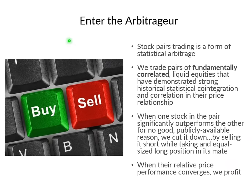So here enters the arbitrageur. Stock pairs trading is a form of statistical arbitrage. We trade pairs of fundamentally correlated liquid equities that have demonstrated strong historical statistical co-integration and correlation in the price relationship. And if these terms sound difficult to grasp, don't worry about that. We've set up PairTradeFinder Pro so that it's very, very easy to identify good pairs to trade and when to get into them and when to get out of them.